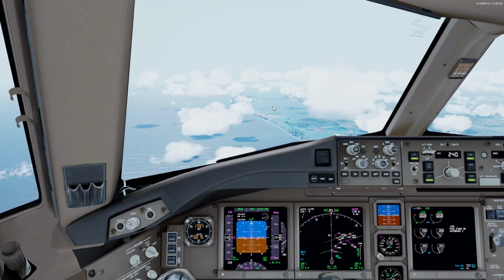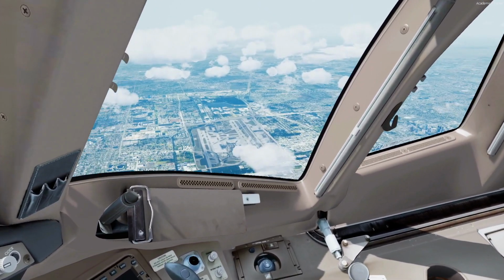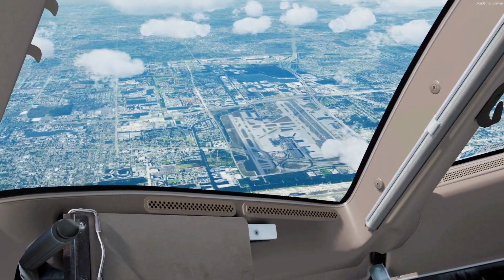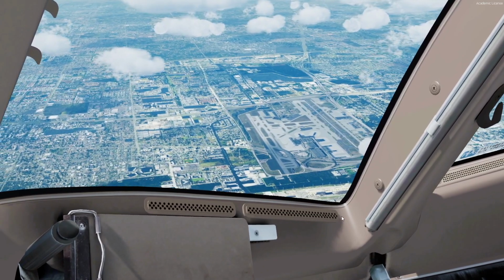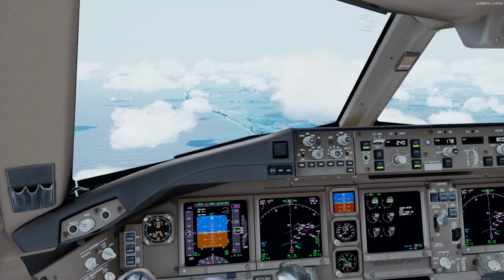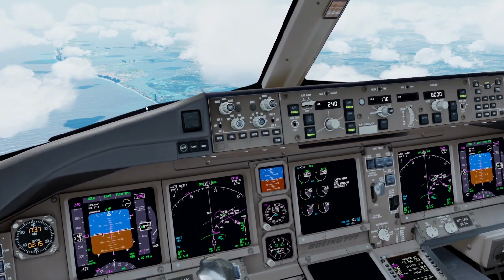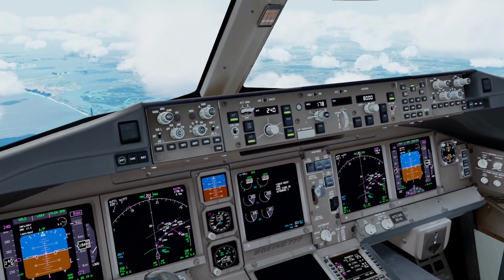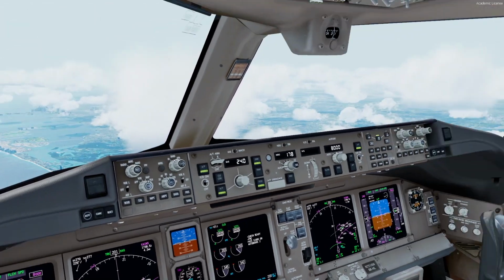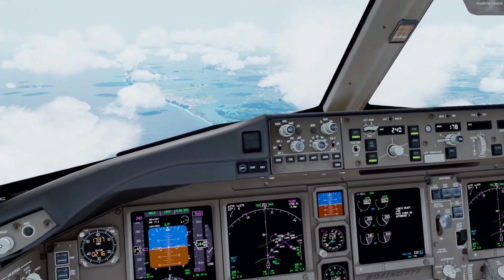And yes, actually on the outside view, I just noticed it, we are seeing Fort Lauderdale down there, which we just recently had on the channel. The LatinVFR Fort Lauderdale scenery, also quite a nice one. And that's of course also the reason why frames are coming down a bit here. In this region there are a lot of buildings, a lot of airports as well, all of them very close together. So we might expect one or the other lag spike during the arrival, but for now it's actually quite okay.